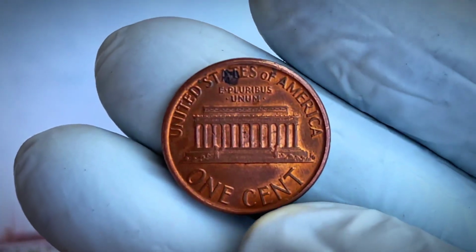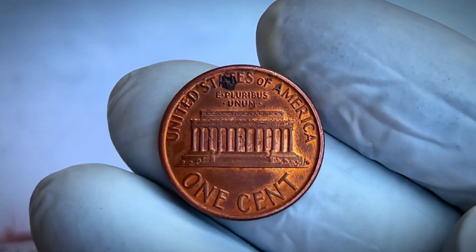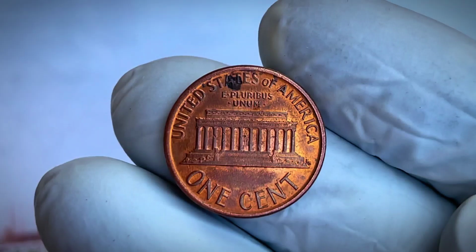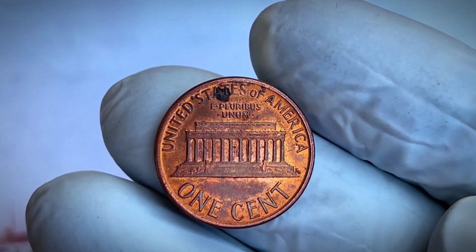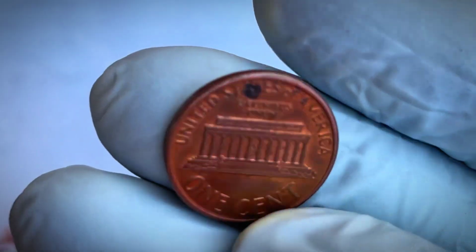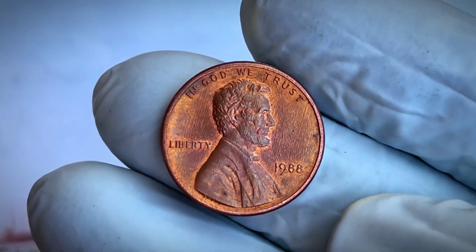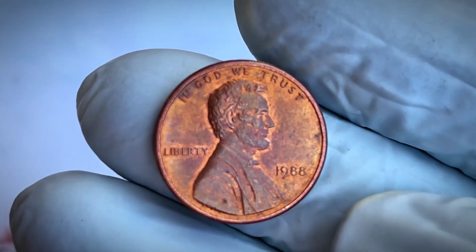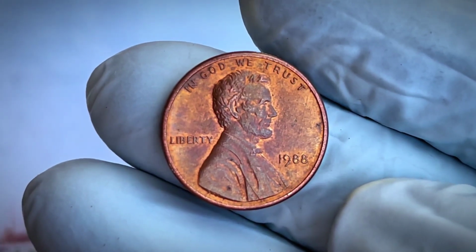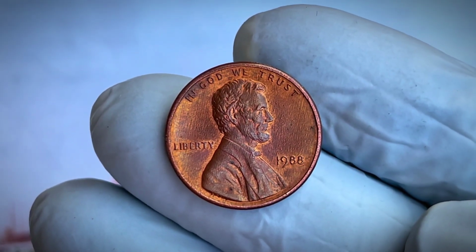One particularly intriguing aspect of the 1988 DDO is what it reveals about mint production procedures. For such a variety to have entered circulation in significant numbers suggests that either the doubling wasn't noticed during quality control inspections or, perhaps more likely, it was deemed subtle enough not to warrant halting production and replacing the die. These glimpses into mint decision-making processes fascinate both collectors and numismatic historians alike.